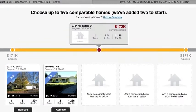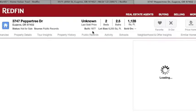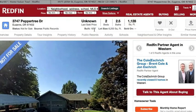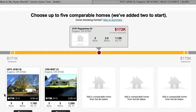So that's good. Now we want to be within 10 years of our property. So our subject property is built in 77, so that's good. So we're within 10 years there with this comp, this first comp here. So that's good. Now if we look at the next one, again, we're within our range of bed and bath and square footage. When it was sold, that's good.